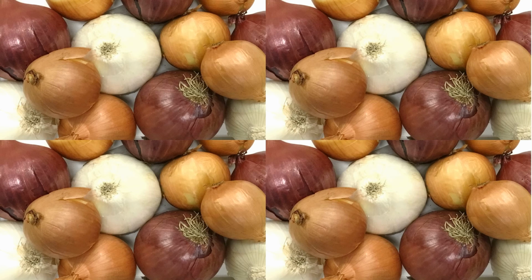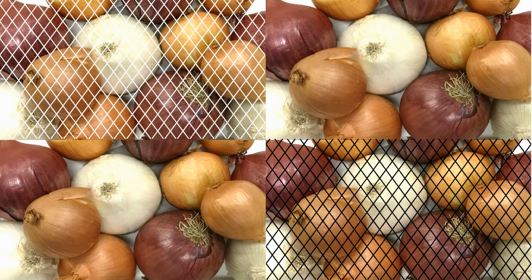As we look at four identical pictures of different colors of onions and overlay them with white and black mesh, you can see that the white mesh has more of a muting effect, which can be good while losing some definition in the process. The black mesh, on the other hand, will not only show a stronger contrast of the different colors, but also the different variegations in color within each of the pieces of produce themselves.